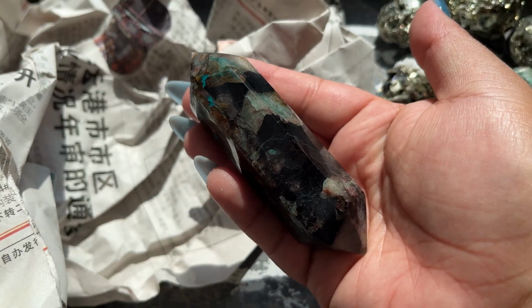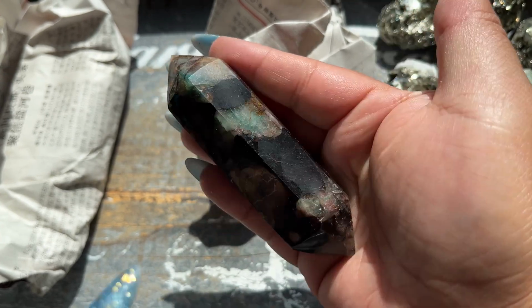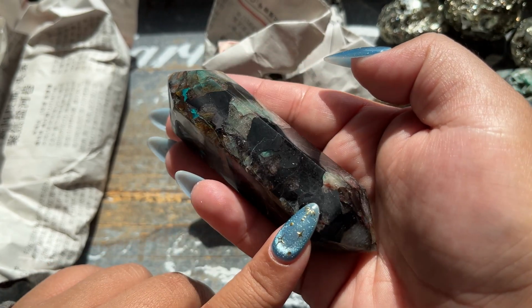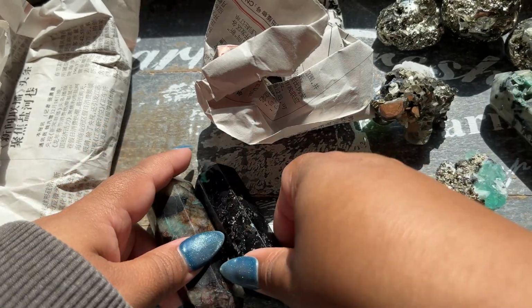This one's one of the most beautiful chrysocolla wands, in my opinion. Has a lot of the quartz and chrysocolla. Some of the flames I got also look like this. Really, really beautiful. So just for reference, these are the ones.